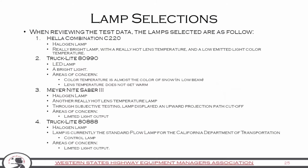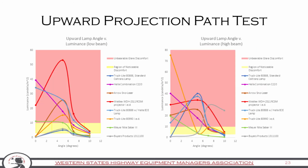The Night Saber light, I want to step back because I want to show you something with this Night Saber. I forgot to show you. This light here is that Night Saber. Look how flat this is and how low it is in our discomfort level, and then falls off quickly. This is the light that I was telling you had the top part of the lamp cropped off.